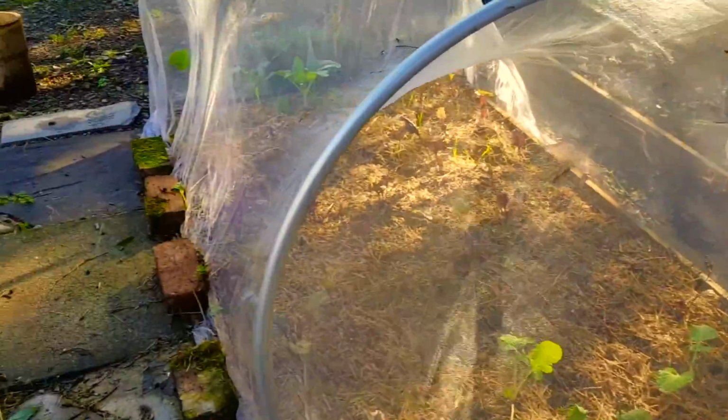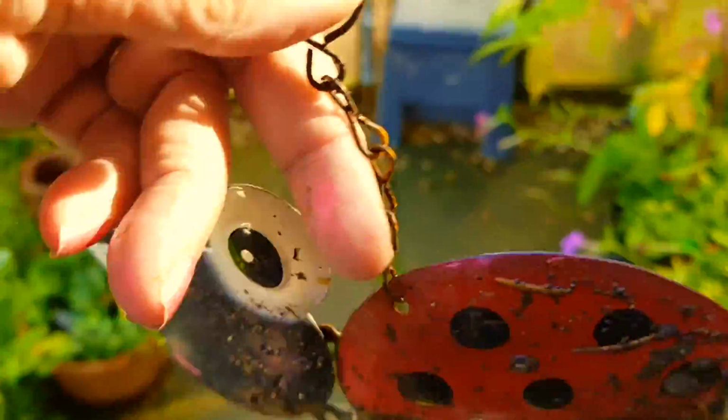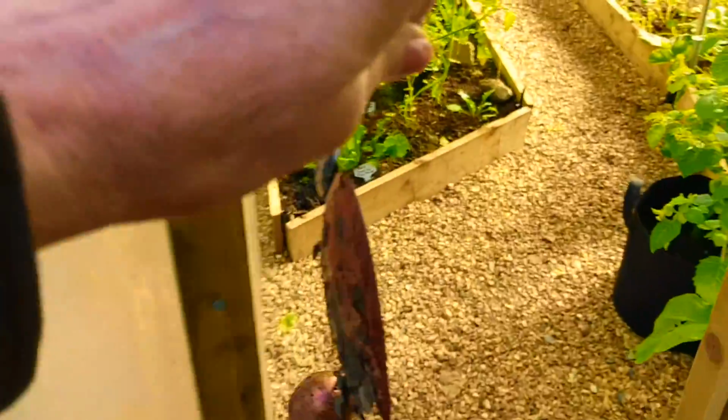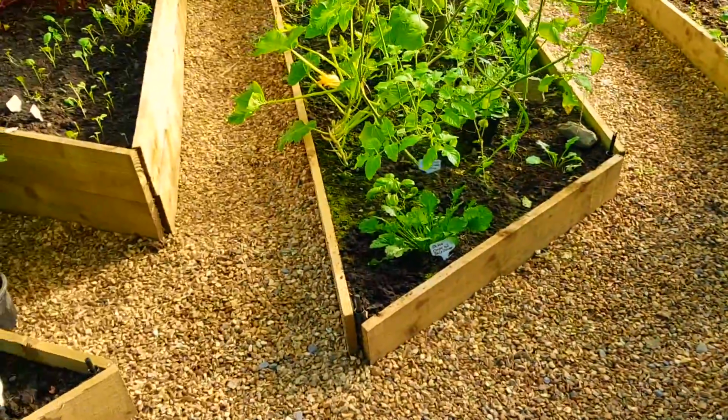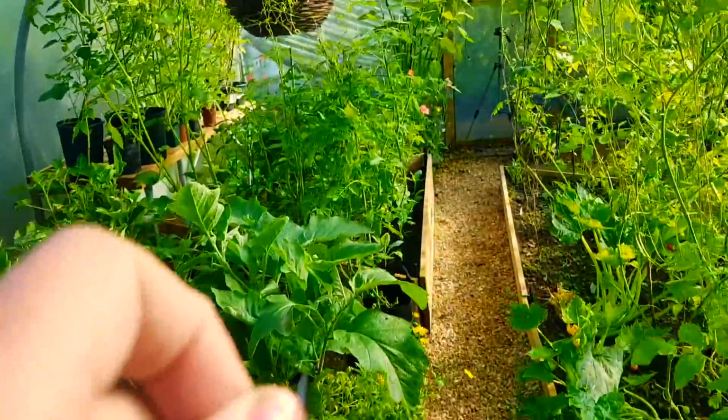I think I might hang it in the polytunnel. It's got battered. Oh, I'll have to wash it. My little ladybird. Oh, I'll hang it in here. Oh, it got battered, it did.